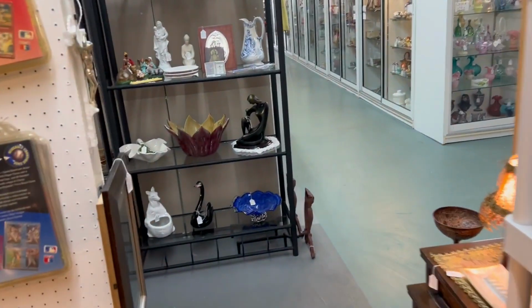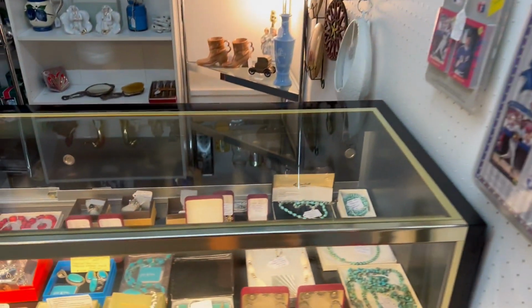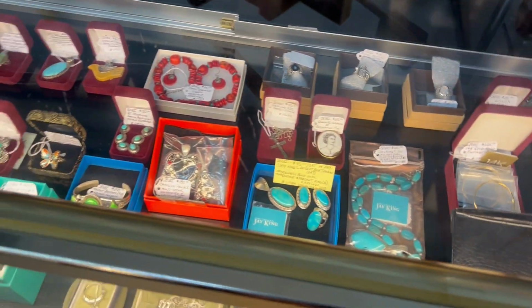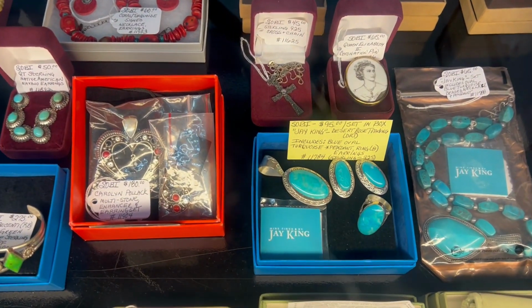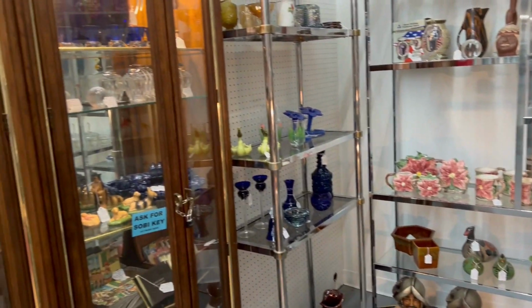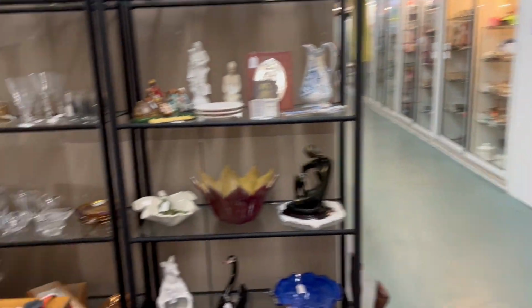All right, so there's one little one. They're going to look around at other stations. But they said I could take video in here, so, oh, that is really pretty. That turquoise group. Yeah, this is really nicely maintained. Look at all the Barbies. Nicely maintained in here.